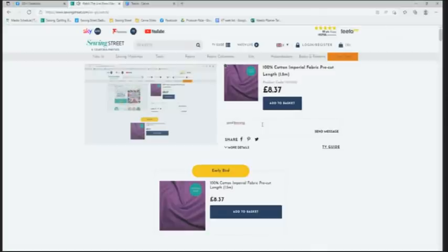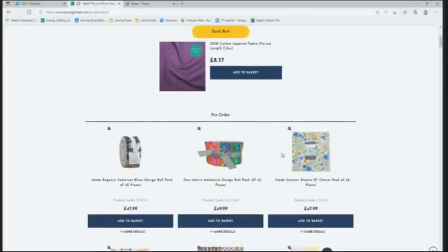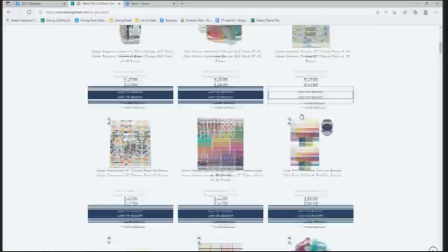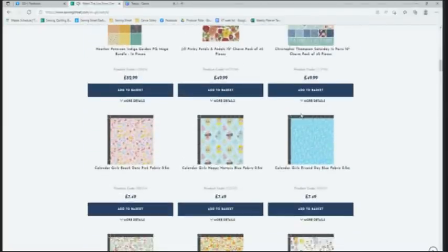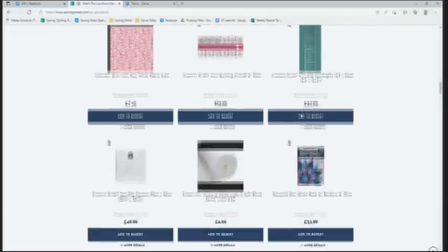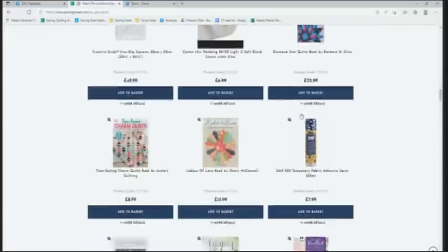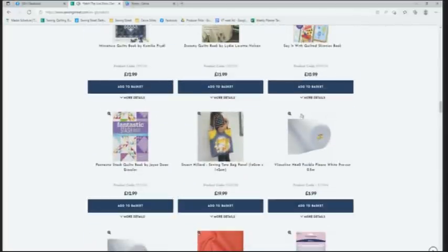Right, if you scroll down the page, you will see everything that we have got for today's show. Now, at the moment, it's only one column because we haven't done anything yet apart from the early bird. The pre-order is there. Everything coming up in the next 5 hours, including Yarn Lane, is all there. We've got that gorgeous calendar girl fabric, we've got rulers, we've got books, we've got pre-cuts, we've got 10-inch squares, we've got everything. Then we go into the next, that's Stuart's bag.